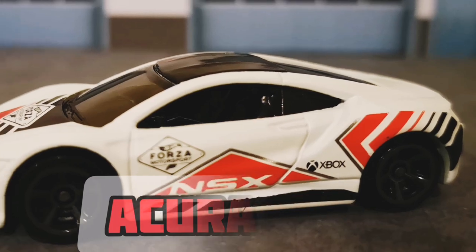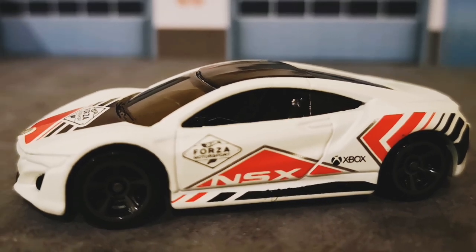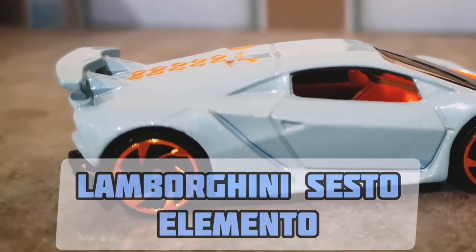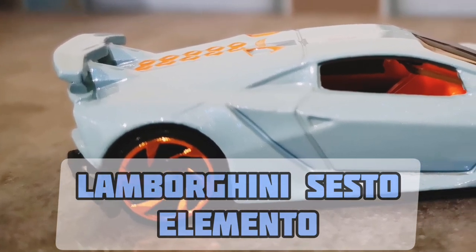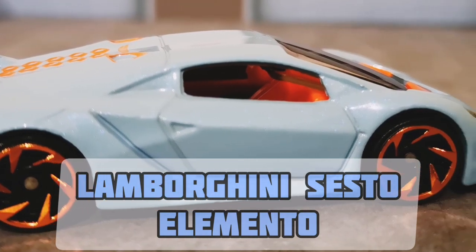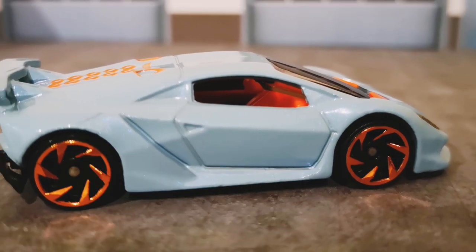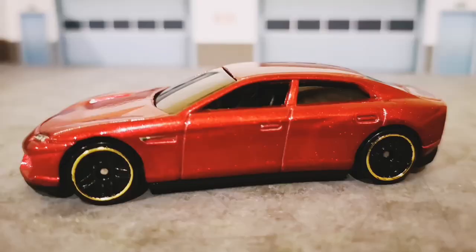It will be racing. And the other car next up is the Lamborghini Sesto Elemento, looking beautiful in blue. Look at those orange rims and a bit of orange interior and some orange on the exterior as well.